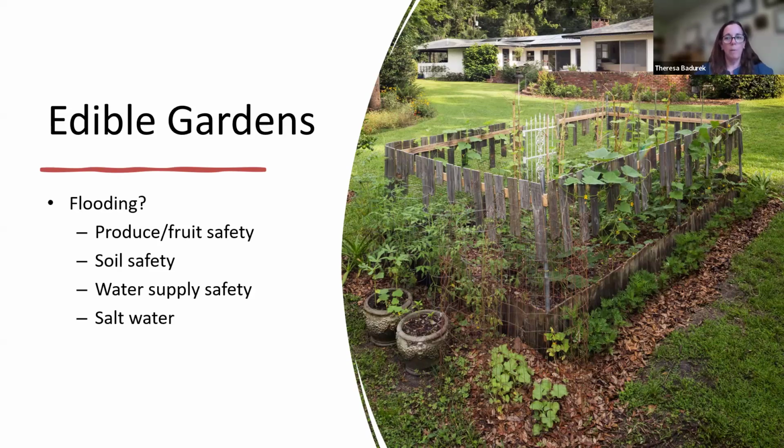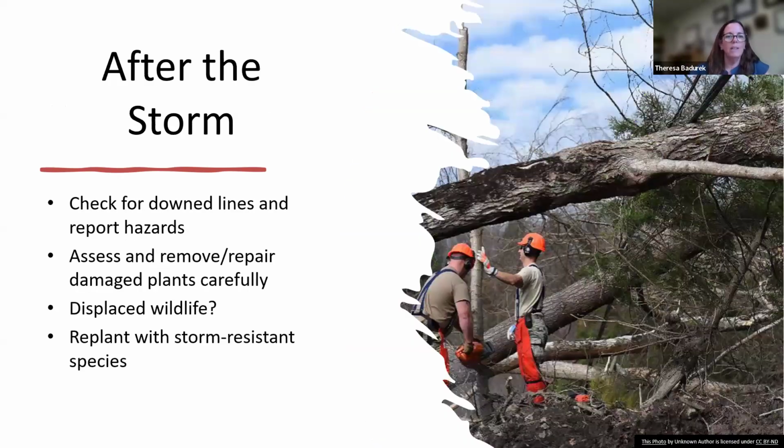Maybe your edible garden was in the backyard that got really, really flooded. Perhaps after the storm, you want an edible garden. If the front yard is on higher ground and less likely to flood, that might be a more appropriate place for that, if the homeowners association will allow it. But just be mindful of where you're putting that garden, and can it be elevated, or could it be in earth boxes and self-watering planters that you could pick up and put in the garage in the event of a storm. Just strategies to save your time and money.